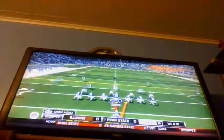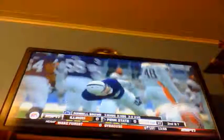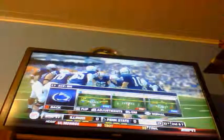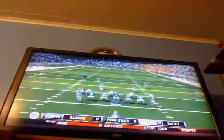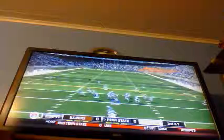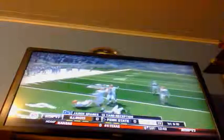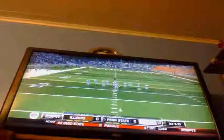Both of these teams know that they can win here. Second down and 7 with a 3-yard return there. And here we go. Second down and 7. And a completed catch to Sparks. Sparks picks up the first down for Penn State.